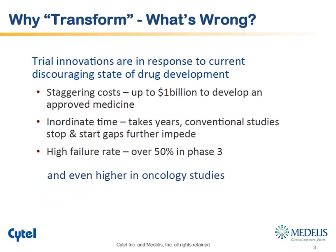So what's wrong with the current system? The traditional approach to drug development, as people know, is broken down into sequential distinct phases, called phase one, phase two, and phase three, and occasionally phase four if you're successful. This approach is guided by go, no-go decision rules, is extremely expensive and time-consuming, taking an average of 7 years to gain regulatory approval, and is associated with a high failure rate in phase three.